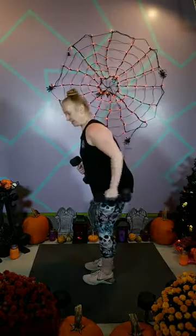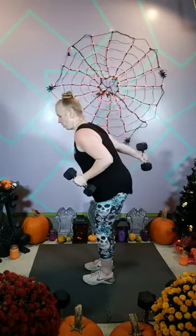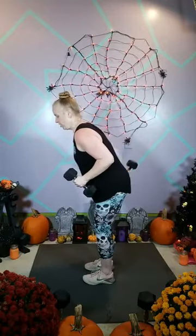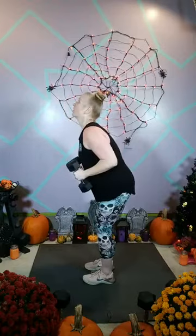Squeeze at the top, guys. Extend and squeeze. Make sure you got that head in line with the spine. Don't let your head drop down or look up.